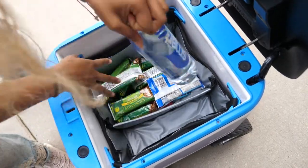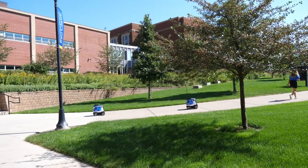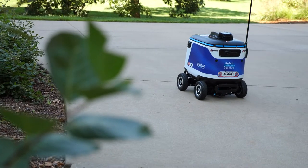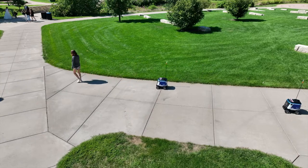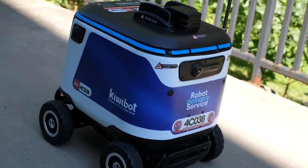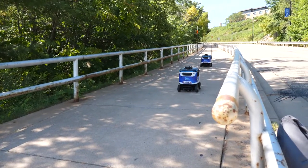It's about the size of a shoebox and a half, enough that our blue box containers can go in there, hot drinks can go in there. So our fleet is 15 robots. The Kiwi Bots are going to be based out of Davies during the day, and then they'll operate out of Hilltop, up the hill near our residence halls, in the evening.